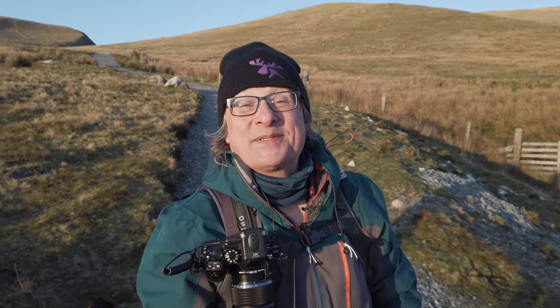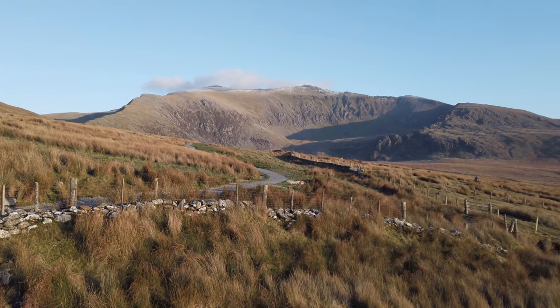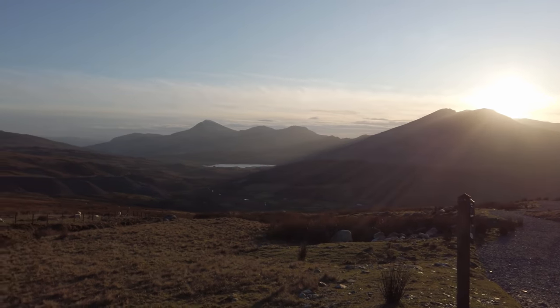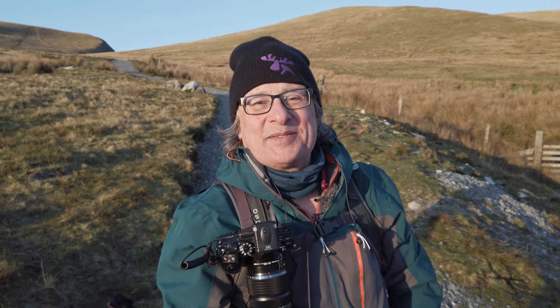Well, I've had an absolutely fabulous day out on the mountain today. You just can't beat conditions like this. Yes, it was really cold and really windy when you get up on the top ridge, but down here in the valley, it's absolutely beautiful.